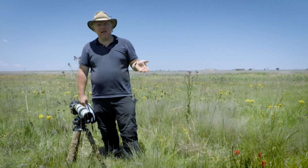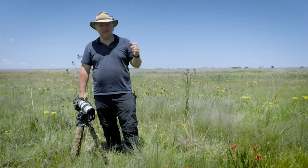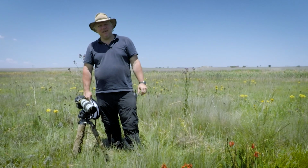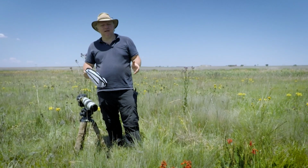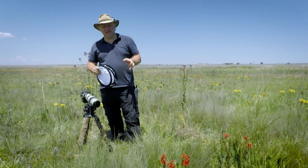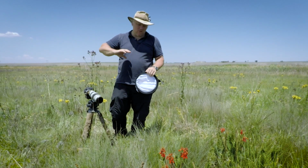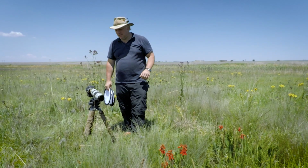So I've had to change what I photograph. I can't photograph birds anymore because the light's terrible. So instead, I want to try and find subjects like flowers, insects, that I can control the lighting conditions a little bit on. And the way I'm going to do that is by using a polarizer to eliminate all the reflections on the foliage, or most of them.